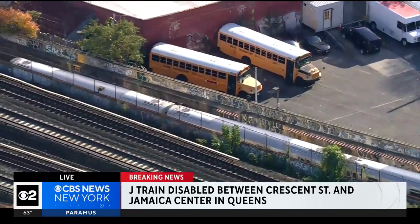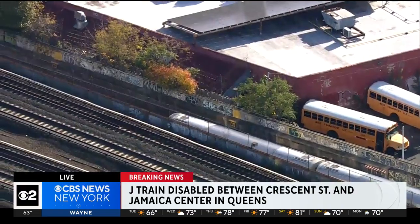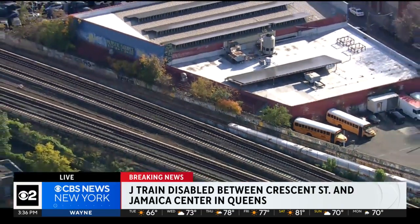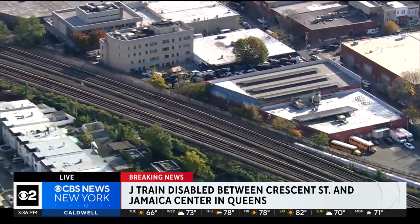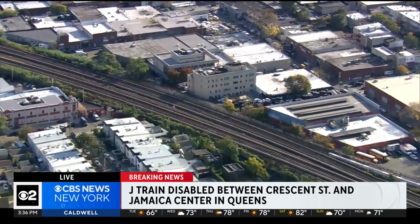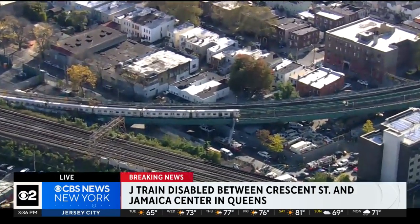And again, if worse comes to worse, they'll have to walk people back on the tracks once they can confirm that all the power is off, if they can't get another train through there. But again, we are waiting for official word from the MTA as to what their plan is with the folks on those trains back over there in Jamaica. And we can see nothing in sight on that side of the track, so we'll come back this way to make sure no other trains are coming the other way.